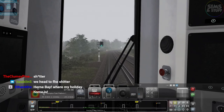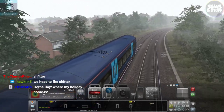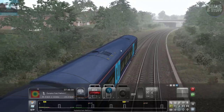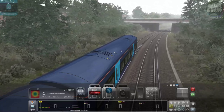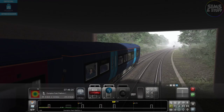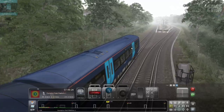Braking. So 30 as we come into Dumpton Park. We head to the lavatory. I'm going to the water closet. Don't you know? Going for a Jimmy. Should we do some of the stopping? I think we should do some of the stopping.